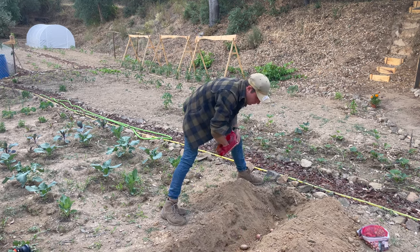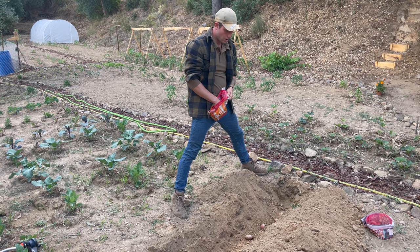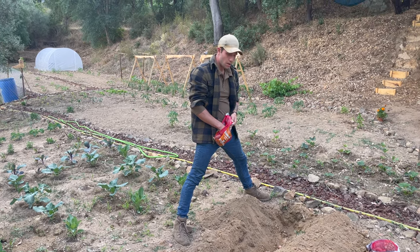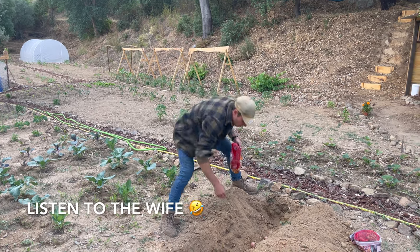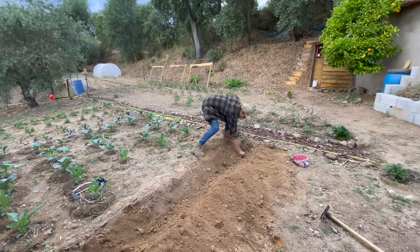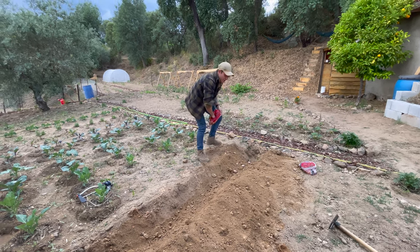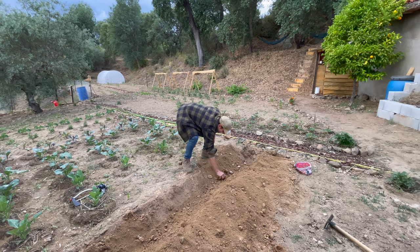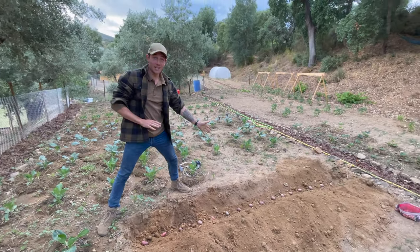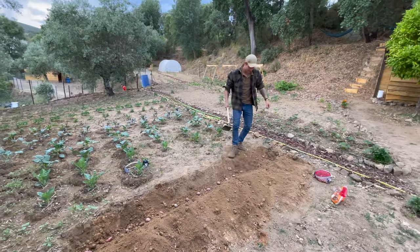Maybe it's a little bit too deep, Joop. You think too deep? I think it's a little bit too deep. Why? I didn't do them that deep. Put in the tomatoes in. The potatoes. Potatoes. Not the tomatoes. Oh yeah, potatoes. All right, so potatoes in the ground. Next step, cover them up.